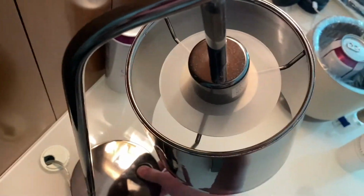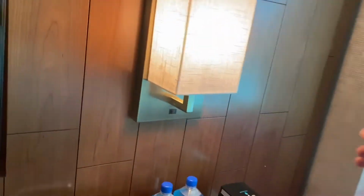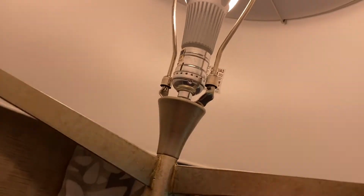So there's that one. We got this desk lamp here with an LED bulb in it. Samsung TV. We got the other wall sconce here, another LED bulb. We got this floor lamp here with a Philips bulb. Another Philips LED.